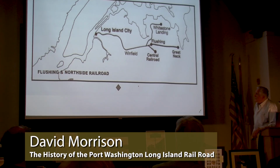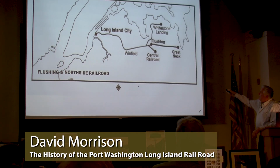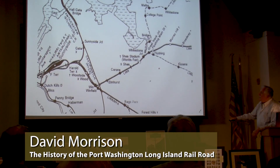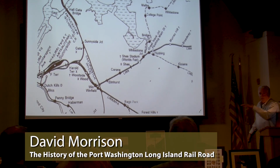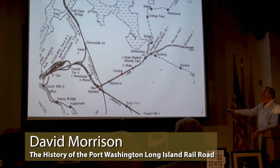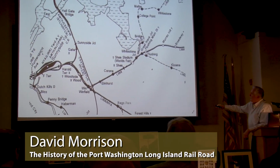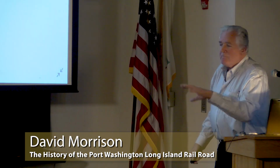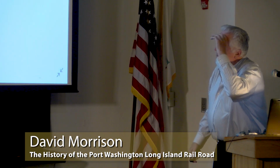And this shows you a map of the Flushing and North Side Railroad, and it went up to Whitestone Landing too. Here's a map showing you the branch starts just a little bit east of Woodside Station, where the Port Washington branch switches off to come up this way. And at one time it was known as Winfield Junction. And then you had Elmhurst, Corona, which seems like a dirty word today. And then Shea and World's Fair Station, that used to be near the area where Shea Stadium was built.